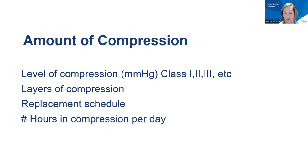And then the other component to think about is how many hours you are in compression per day. If you're only in compression for 8 hours a day and you're finding that your edema is increasing, that's a signal that you really want to increase, and don't take that garment off. Put it on first thing in the morning and take it off last thing you do before you go to bed, so that you're in it all waking hours. So the number of hours per day and per week that you're in compression really does matter.